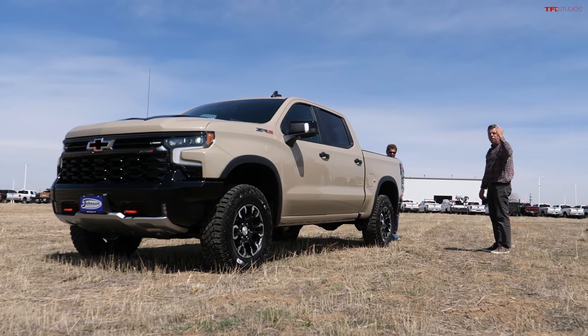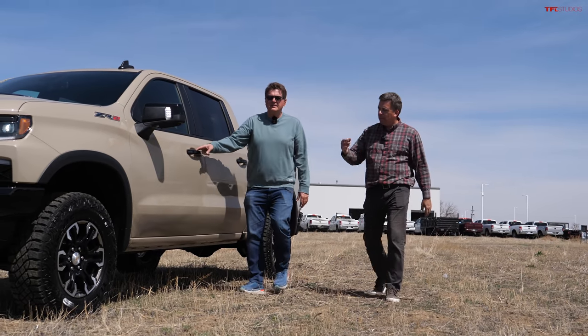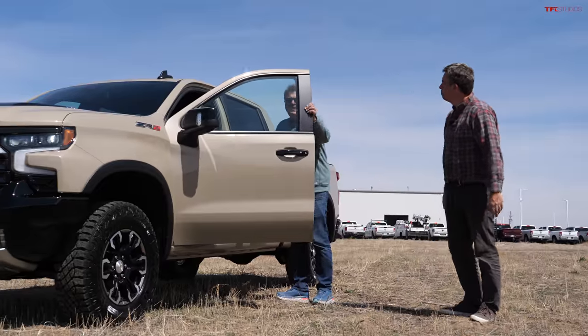So guys, if you're near Boulder, Colorado, if you have a stock ZR2 Colorado, come on by and we'll take it out. All right, let's go for a ride.